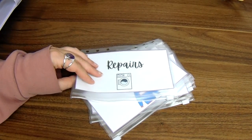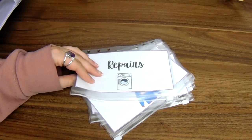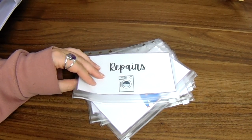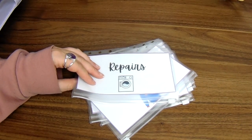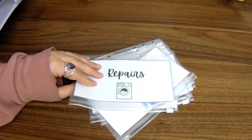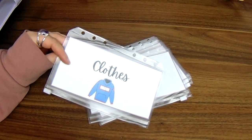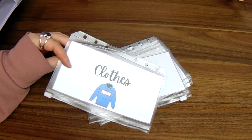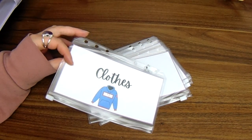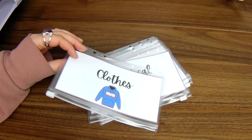And yes, like I've said, hopefully sometime soon, and I've got a video coming up next Sunday about my plans for the future, so definitely come back and check that one out. But hopefully soon I'll be able to put some more in these envelopes. So clothes has got nothing in, and it's going to stay that way for now. And long-time watchers of this channel will know how much I hate clothes shopping.